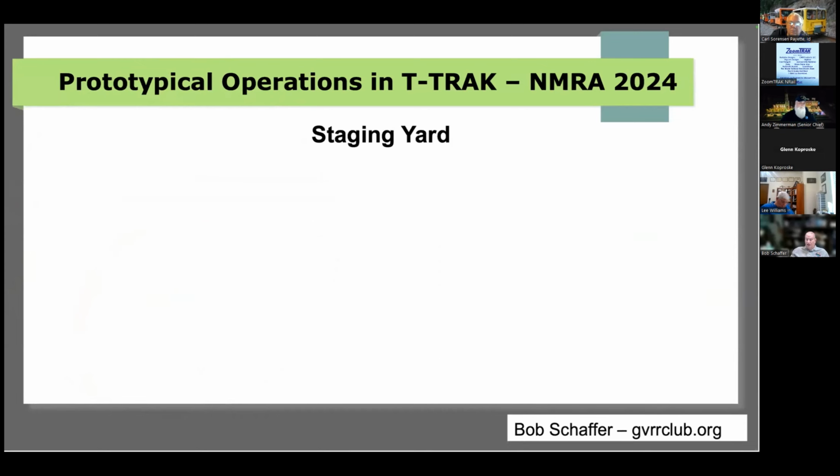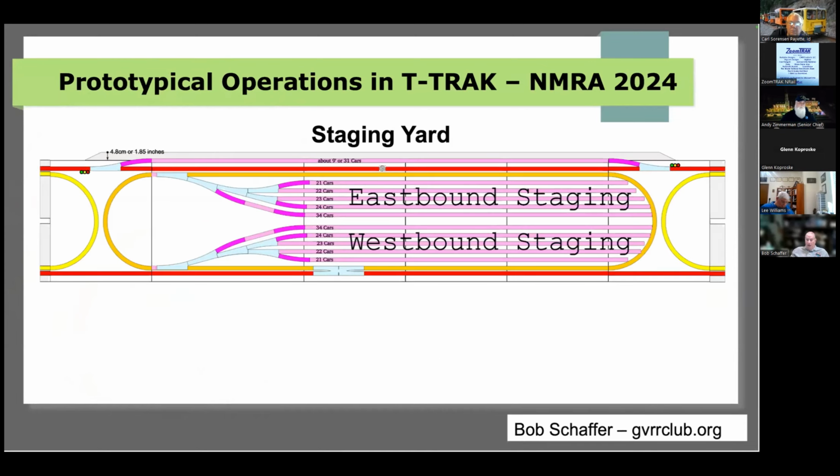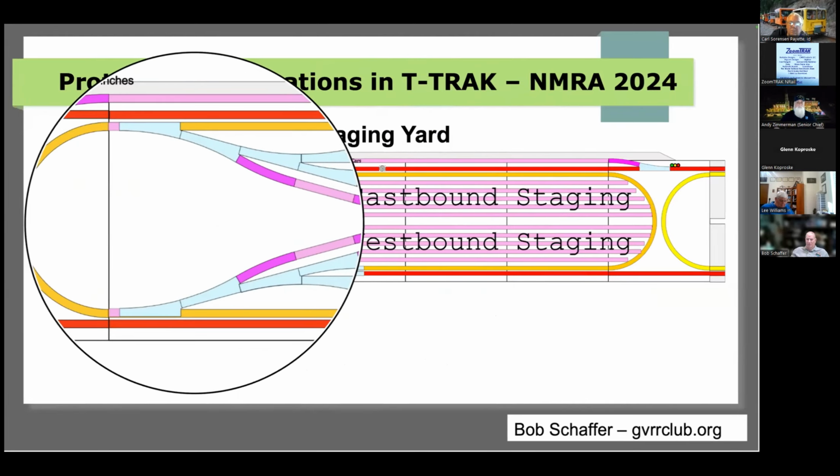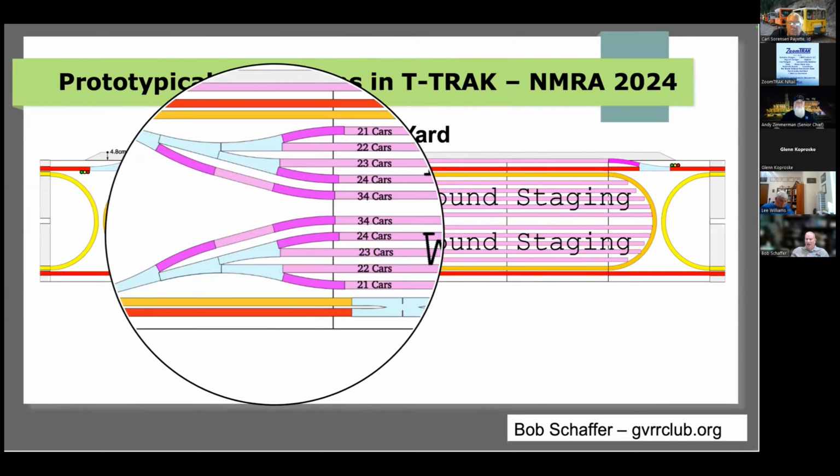So let's look at a staging yard. And this staging yard uses that template. It's a little bit larger. I had to put a triple in here in order to get all the wiring in. And notice we've missed it by about 2 inches. So I would really build it as a triple.